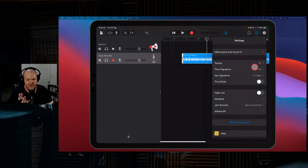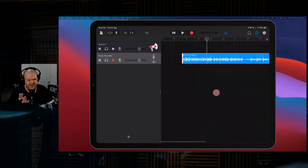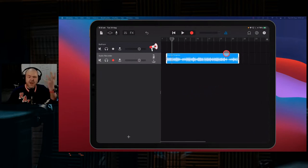Still slightly fast. So you can play around with all this stuff. It won't alter your audio. It's probably actually at about 80 or 160. So you can do that sort of thing. And then, of course, you can add in other instruments and do things.